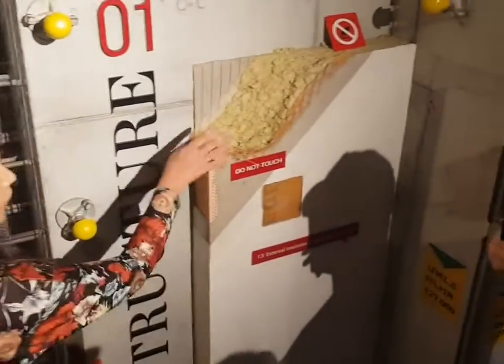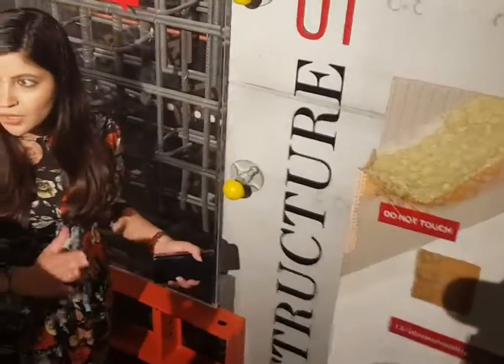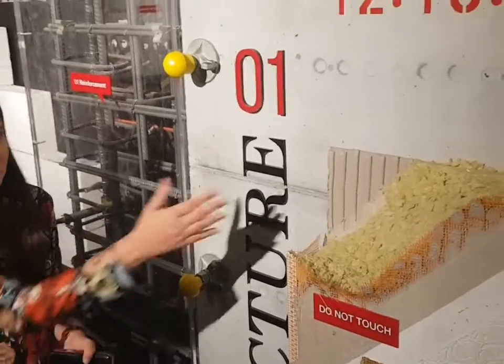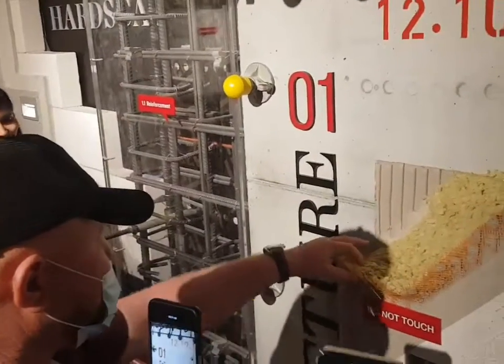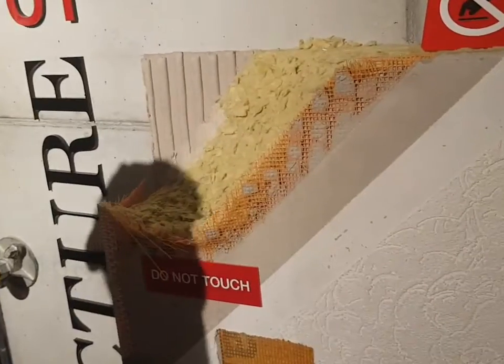So this is a very important factor that no other developer would give you. They would just give you the final finish. So this rock wool, you can search it online. This is an insulation material which Shobha provides. Probably one of the simplest things that you could have ever implemented, but it makes such a big difference. Now coming to reinforcements.